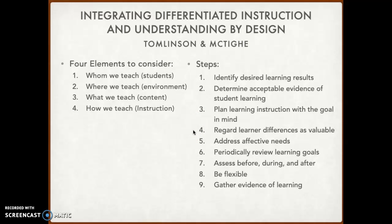4, regard learner differences as valuable, not as obstacles. 5, address affective needs. How do we make our students feel comfortable in the classroom, comfortable with an assignment? How do we bring down that stress? 6, periodically review learning goals with the students. 7, assess before, during, and after. 8, be flexible. This is the biggest portion of understanding by design. 9, gather evidence of learning and assessment and adjust based on that evidence.